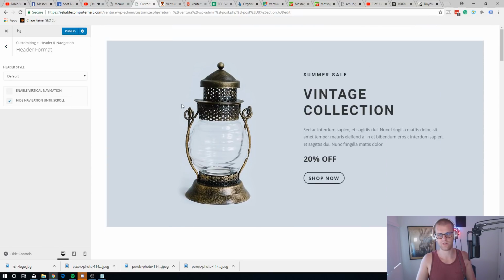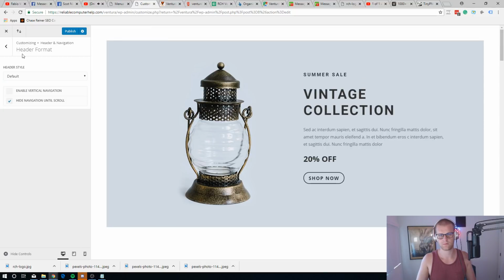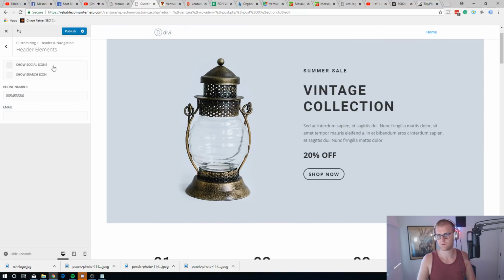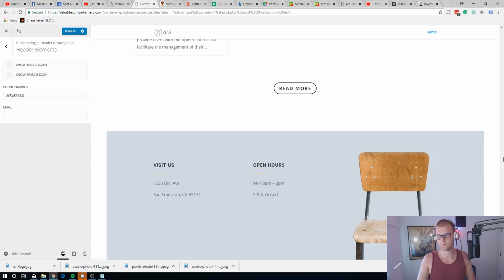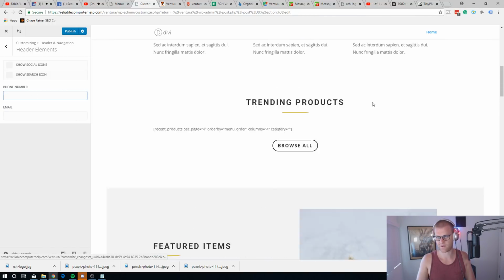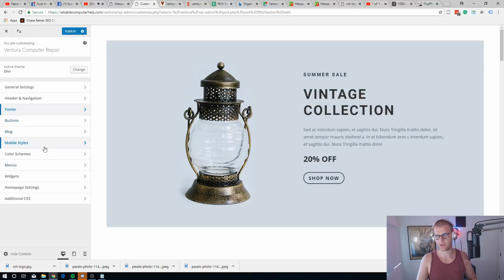Hide navigation until scroll, that's kind of cool. I think that would be better. Do that. There's the search icon. Phone number. Where does that go? It's not in there. We're gonna need a sidebar at some point. I kind of want it down here more. Or we'll just put it in the footer bar. Okay, so I need to figure out where to put the logo still.